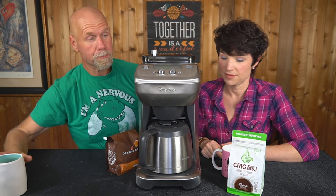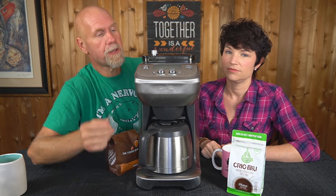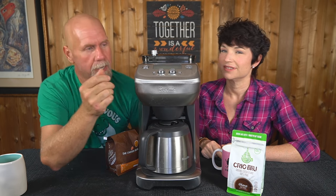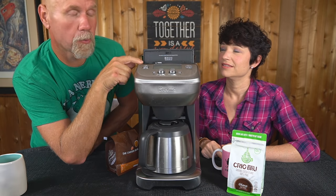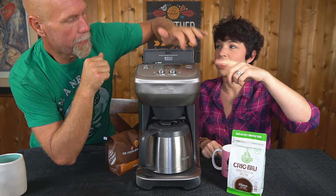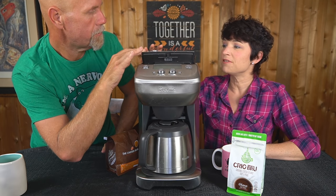So yeah, super fresh. What we liked about this particular unit, and it's going to be hard to do this without being out of the shot, but up here you have some controls. And here's where you add your water. It actually will let you know it has enough water. It's got this little red thing over here, like a bobber, that pops up when it's full. I know you can't see it on the camera.